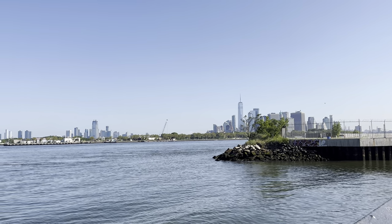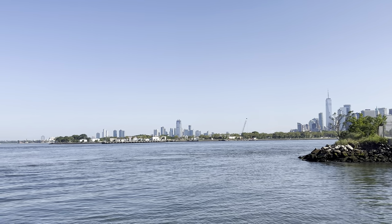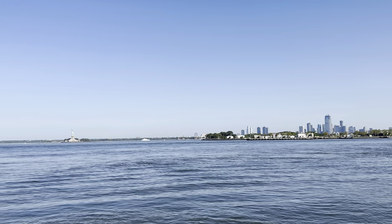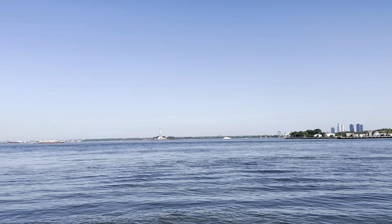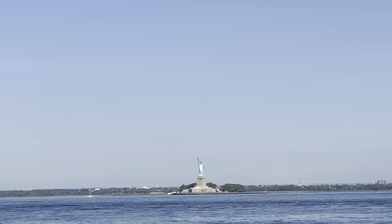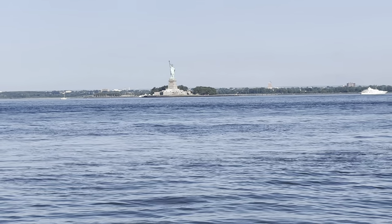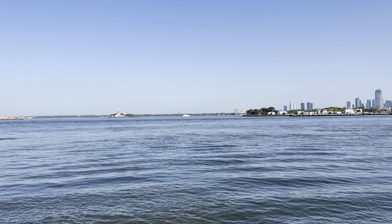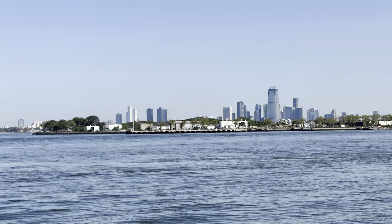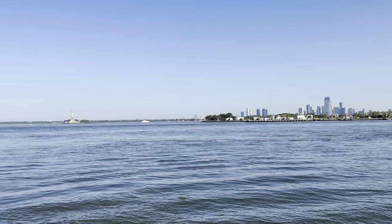So we'll explore this western portion of Brooklyn, and as you can see, the gorgeous view of One World Trade Center, and I can see the Statue of Liberty. Wow, look at her. Such a clear view of the Statue of Liberty from this place. Wow, and also this is Governor's Island right here. Another cool place to explore.